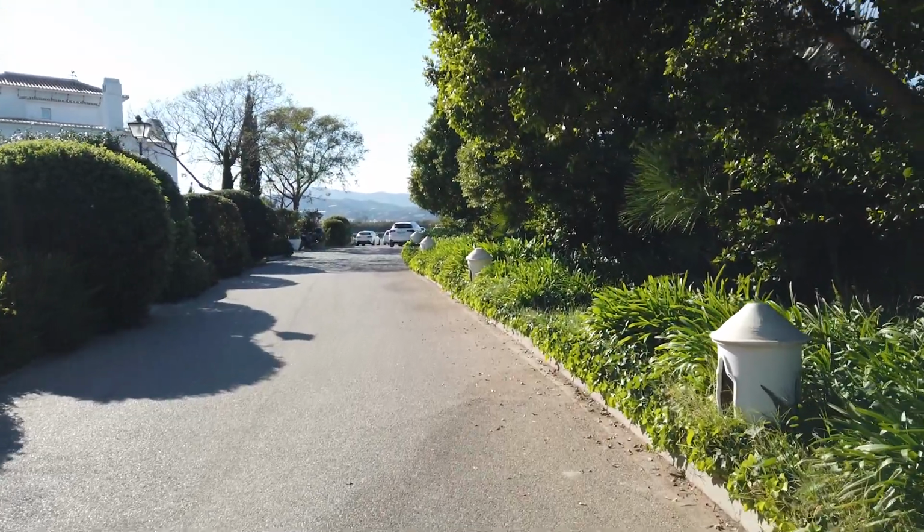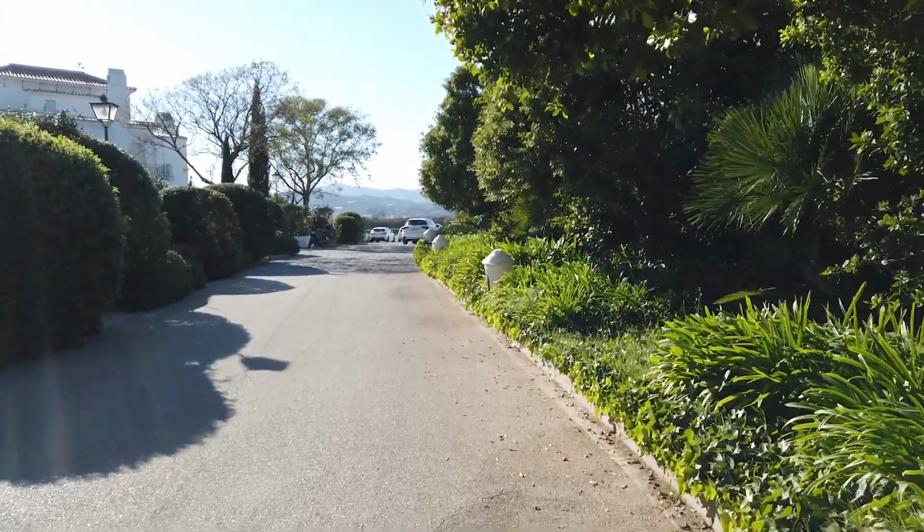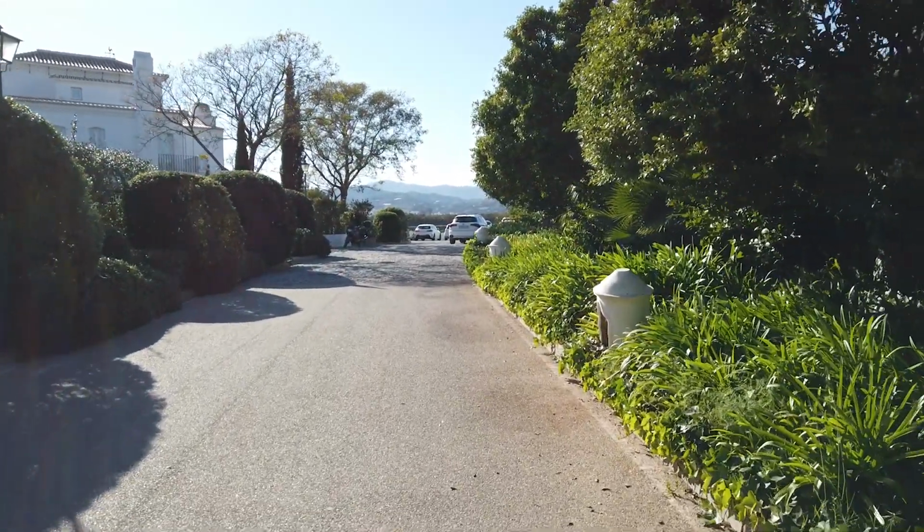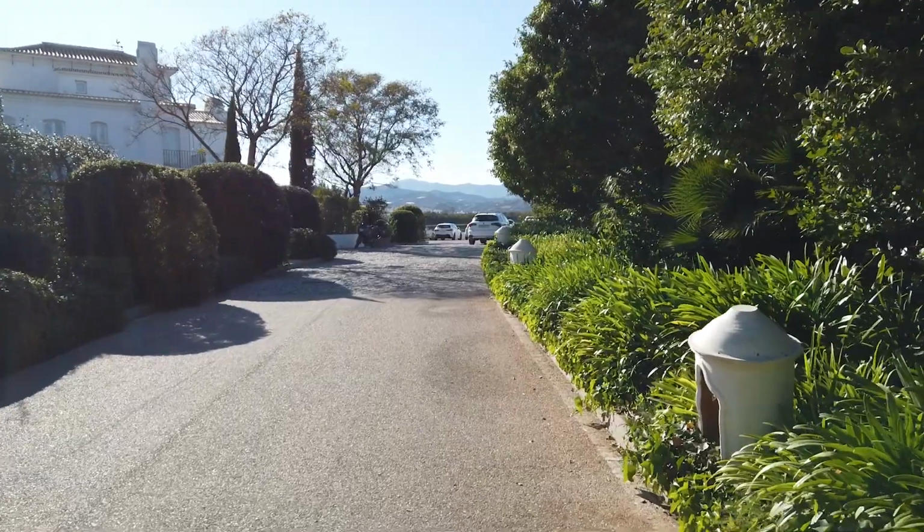Okay guys, this is Cortijo Bravo, and I'll just do the walk up to the hotel.